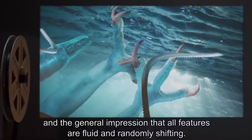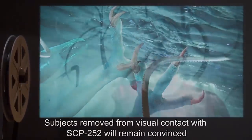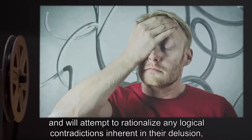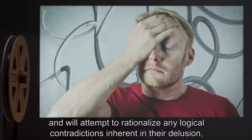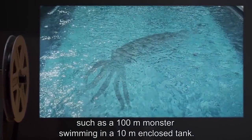Subjects removed from visual contact with SCP-252 will remain convinced that their hallucinations were a real sea monster and will attempt to rationalize any logical contradictions inherent in their delusion, such as a 100-meter monster swimming in a 10-meter enclosed tank.